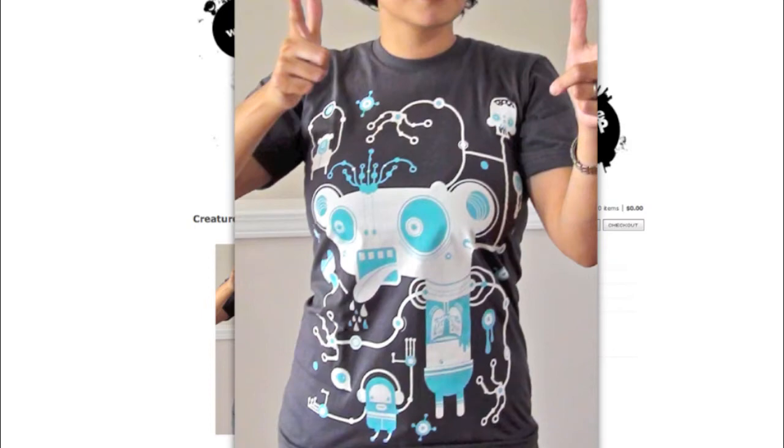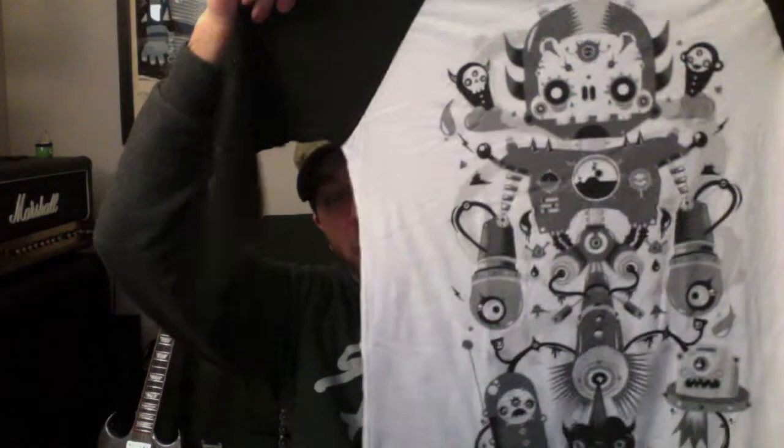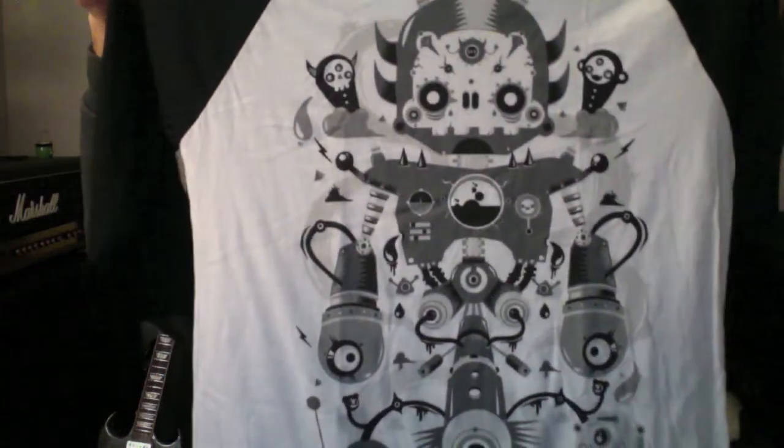So overall, you're looking at a C for packaging, A for printing. Printing is fabulous. Price $20, very, very good for an American Apparel tee, printed very well. And overall presentation B+.